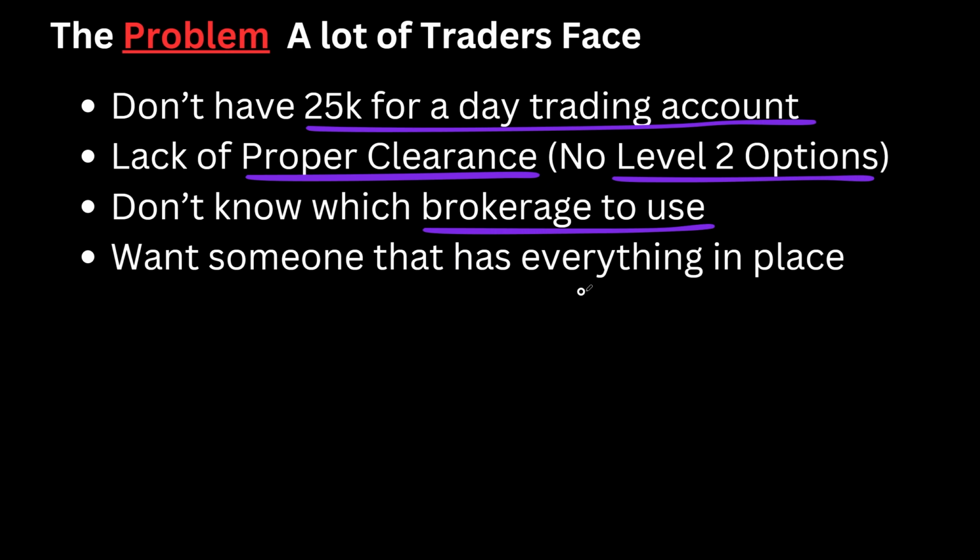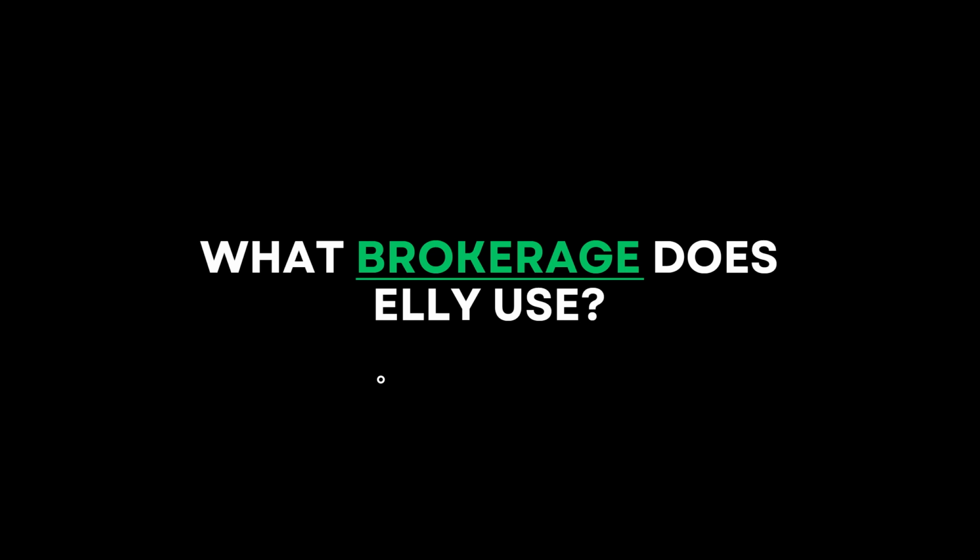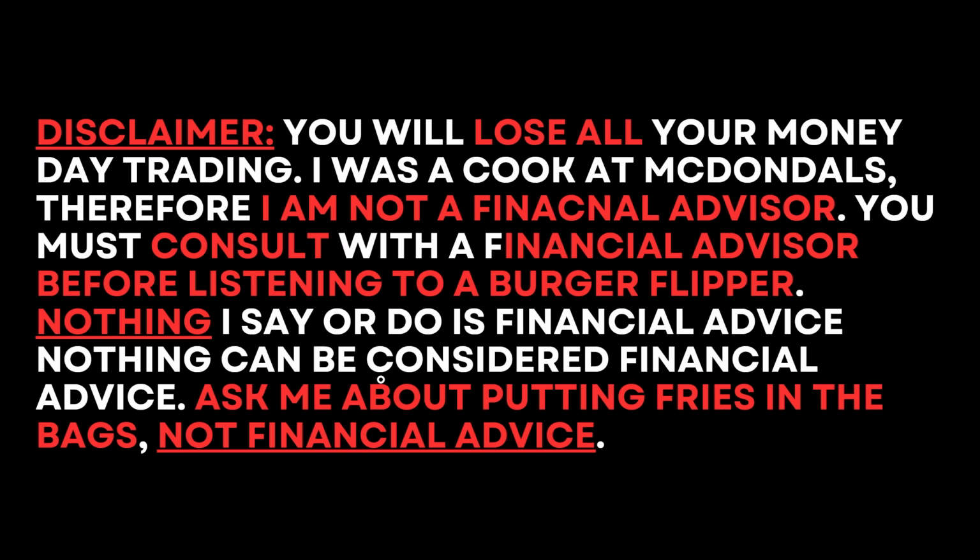Lastly, you want something that's everything in one place, okay? You don't want to be using one platform for quotes and another platform for news. You want everything in one neat place, so that you only need one program for all of your trading needs. I cannot stress this enough. When you have like 10 programs running and you don't have a gaming computer or a high-end PC, your computer will crash. So you want charts, execution, all in front of your face, ready to go. So the question is, what brokerage does Ellie use?